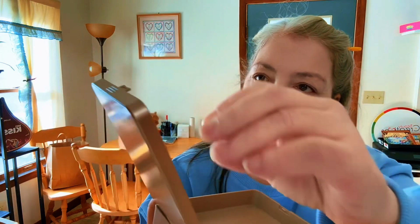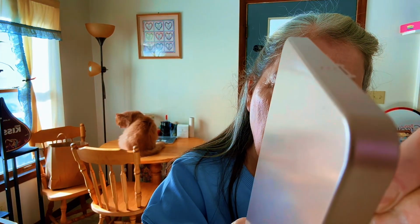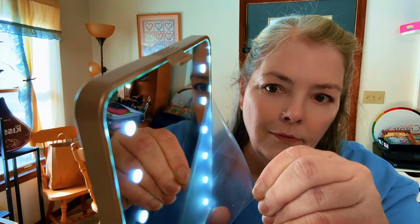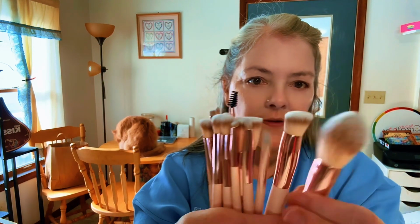Let's peel our sticker off of our mirror. Satisfying. Here is all the brushes we got. So there's 14. All right, let's test this out because I am dying to try some of this makeup.